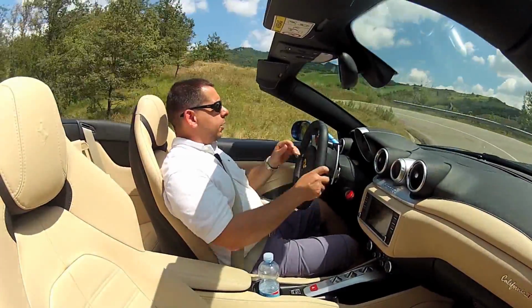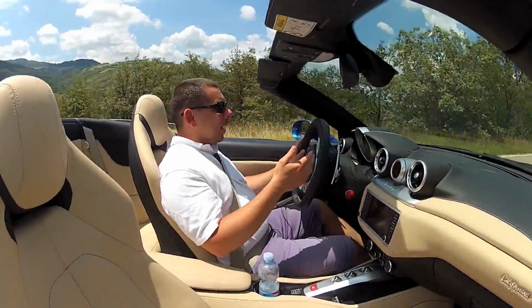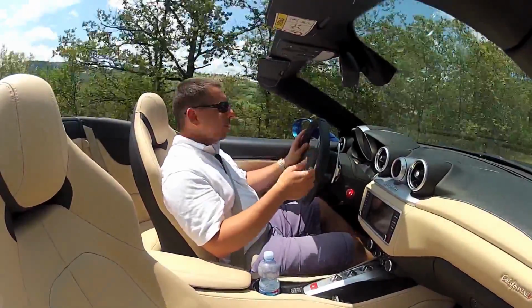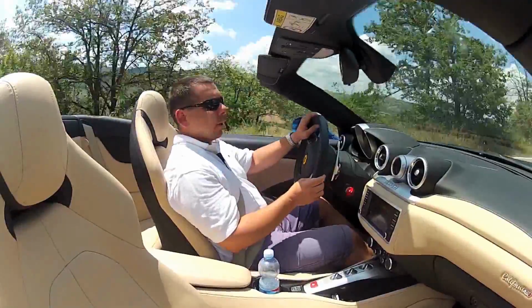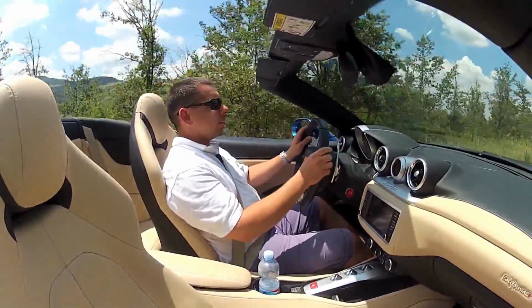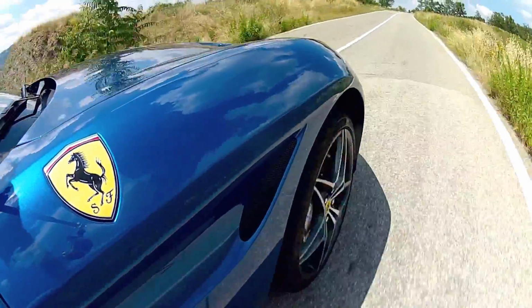So, I'm here to experience the Ferrari for the first time as a friendly car, as a car that, as the lady said yesterday, your grandma could drive. Really? Well, my grandma is dead, both of them actually.